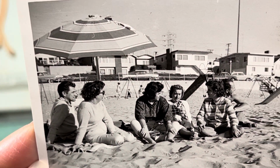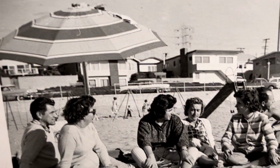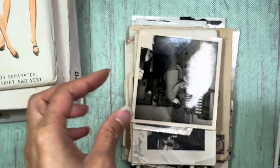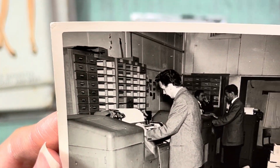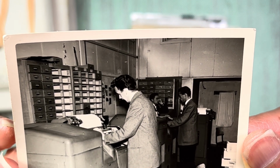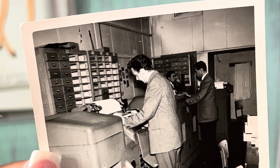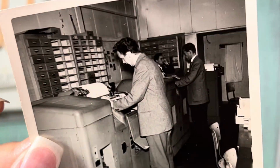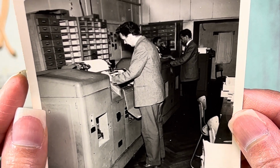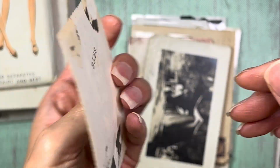The beach here. And this, I think this is cool too. This is probably, I don't know what kind of workplace, but it's a workplace. Like, what is that machine? And look at how cool those drawers are. So cool. This little girl right here.